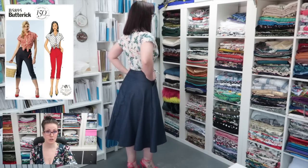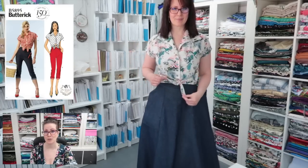Next up we have the Butterick shirt by Gertie, which is the 5895. It comes with a set of pedal pushers as well. I have made this shirt before and really liked it, but I had not added enough length to it because it is a cropped shirt. I ended up adding 2.5 inches of length for this to actually sit on my waist, and I absolutely love how it looks.